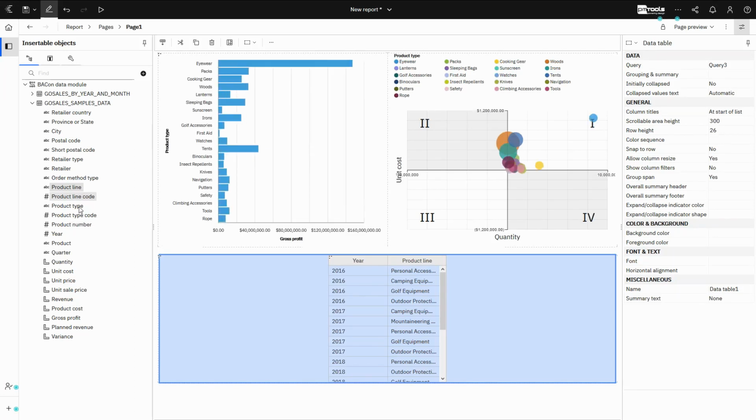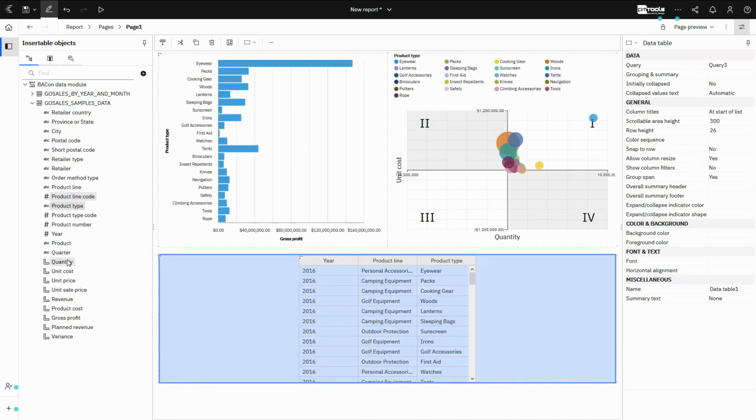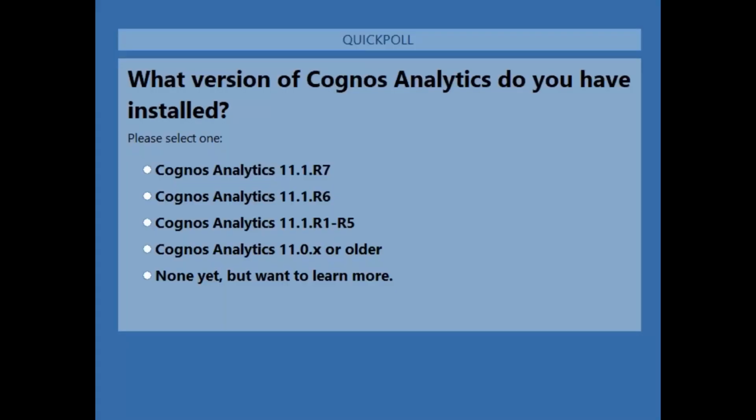So the first thing we're going to do is actually launch a poll that we have here. The spirit of this poll is to learn what version of Cognos everyone is on. So we'll go ahead and launch that. We've got multiple options here for you. We've got R7, R6, R1 through R5, going down to 11.0 or older, or those that don't have Cognos today, and perhaps this is your first time seeing it or the first time seeing it in a while.